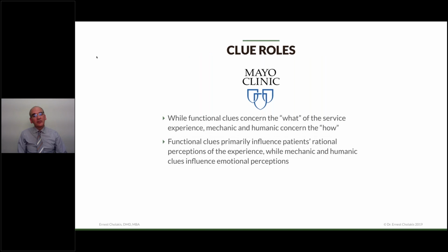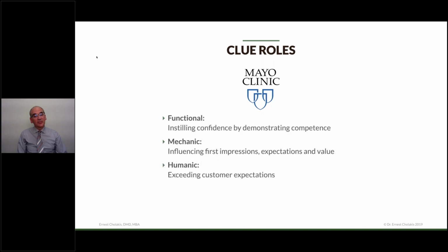So, while functional clues concern the what of the service, mechanic and humanic concern the how. Functional clues primarily influence rational perceptions, i.e. the logical perceptions of what has occurred, but mechanic and humanic influence emotional perceptions that are often more powerful in determining the patient's perception of you as a doctor and of your clinic. So in summary, functional is instilling confidence by demonstrating competence. Mechanic is about first impressions, expectations, and your value proposition. And humanic is about exceeding expectations.